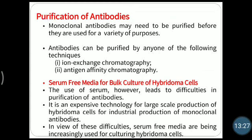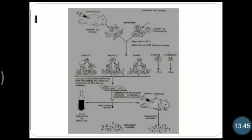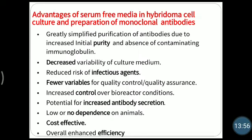It is an expensive technology for large-scale production of hybridoma cell for industrial production of monoclonal antibodies. In view of this difficulty, serum-free media are being increasingly used for culturing hybridoma cell. So this is the outline of steps of hybridoma technology, which we have already discussed one by one. Then let's discuss the advantages of serum-free media in hybridoma cell culture and preparation of monoclonal antibodies.